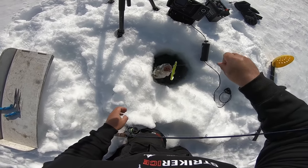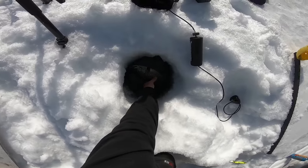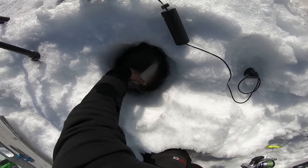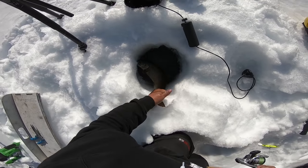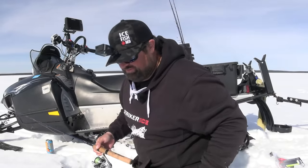Okay, buddy. Okay, I'll just let you. Here, I'll help you turn around right in the hole. I won't even show you off. We'll just help you turning around here. There you go. Okay, see ya.